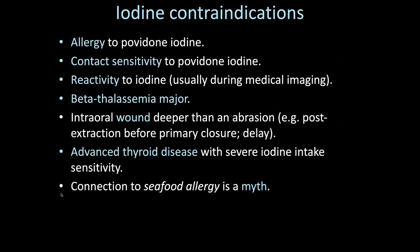Here they are. If someone has already had an allergic reaction to iodine, povidone iodine, contact sensitivity, if their body has already said no to iodine, you probably shouldn't give it to them. Beta thalassemia major is this one. It's not well understood, but they are extremely sensitive to iodine. Don't give it to anyone who has active beta thalassemia major if you are working in a children's hospital, because that is where you would find these kids.